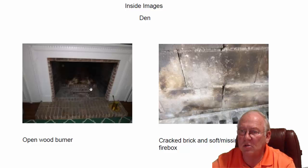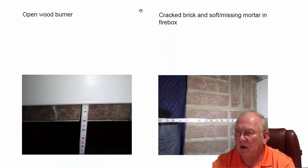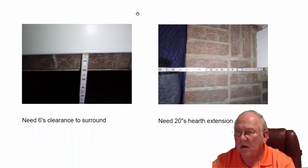Den fireplace, it's almost as if this was built by somebody completely different. You notice there is almost no clearance, about 2 inches to the surround of the opening of the fireplace. You need a minimum of 6 inches. That is a fire hazard, actually, and it's against code. Hearth extension needs to be 20 inches out. It's not. There again, another could be fire hazard, definitely against code. Mortar missing between the bricks and the back wall of the firebox. There's some cracked brick in there.